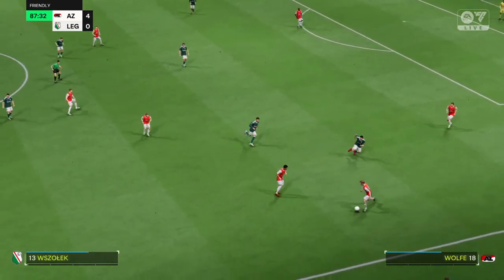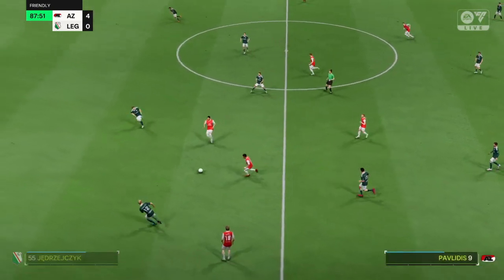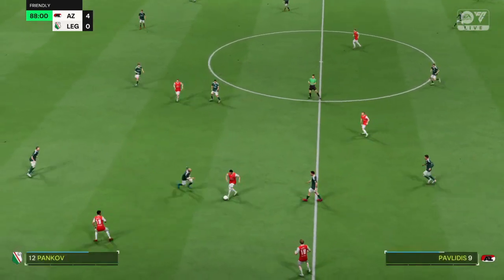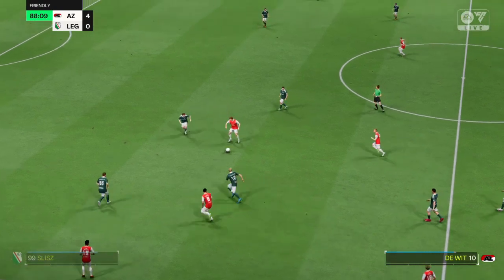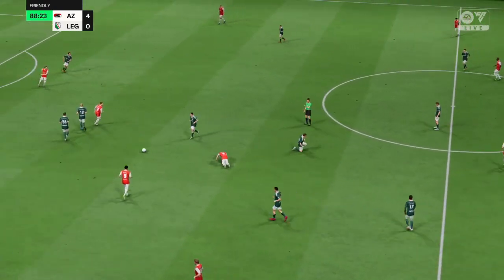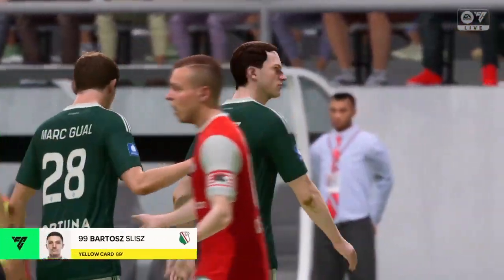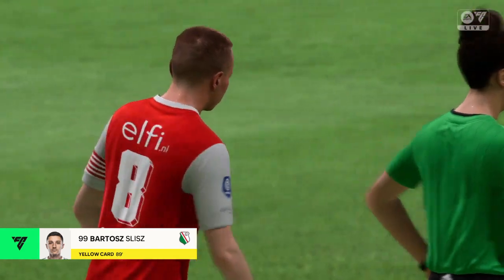Ball taken away from them. Pavlidis. Danny DeVitt. And that, to me, looked a nasty one. But what does the ref think? And it is a booking. Good decision from the ref. He'll have to be careful now.